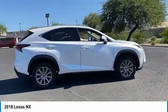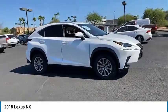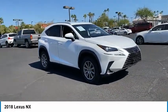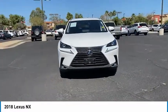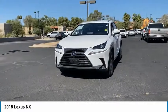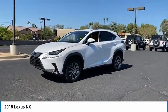This vehicle has less than 40,000 miles. Here are some of this vehicle's great options: tire pressure monitor, turbocharged, heated mirrors, aluminum wheels, rear spoiler, brake assist, stability control, daytime running lights, engine immobilizer, LED headlights.